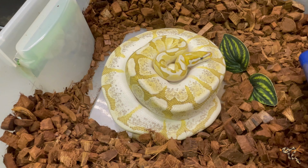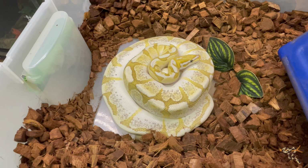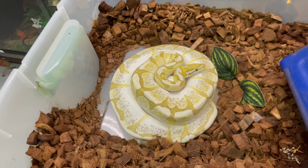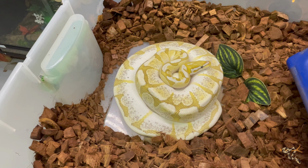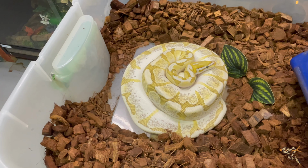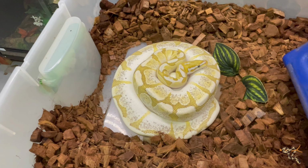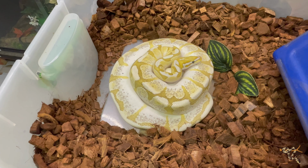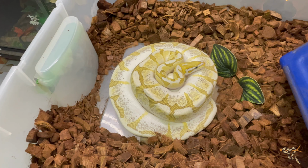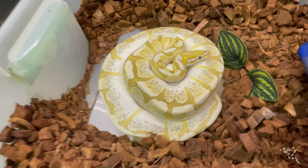So for this year, yes, we did dramatically cut down the amount of pairings that we could do, essentially just focusing on projects that we either know what we're doing or trying to prove out. Basically, I cut the amount of boas by about a third, and the amount of ball pythons by over half. So I think I'm probably only going to get 5, maybe 6 clutches of ball pythons this year, versus the 12 to 15 that I could have paired up, because we're trying to really cut down on that.